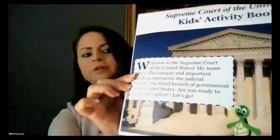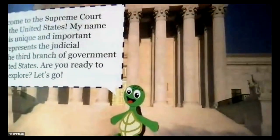And then we've also developed a variety of activities for students and families, which I should mention are available on site, but they're also on the Court's website. So you can go online, download these as PDFs, and print them out. On the kids side of things, we have what we call our kids activity booklet, which has this really cute cartoon tortoise named Lex.